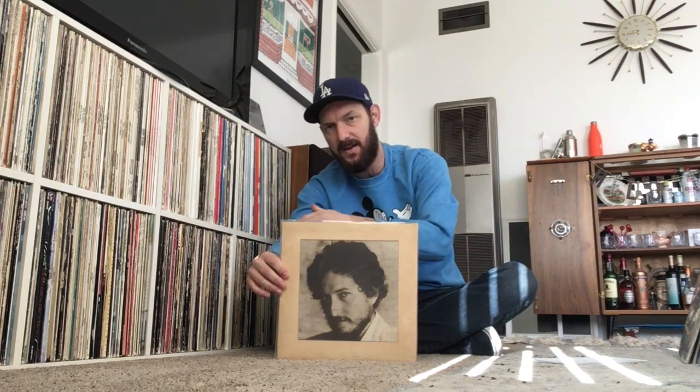During the late 60s, he put out a couple of questionable records, one of them being an album called Self-Portrait, which didn't really go over that well with the critics. It's kind of gotten a little bit more appraisal later on in the years. I still kind of like that album just because it's kind of funny. He has that weird voice where he's singing like this, which I think is hilarious.